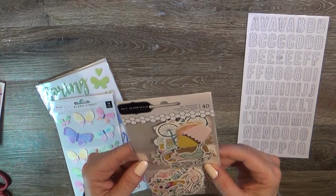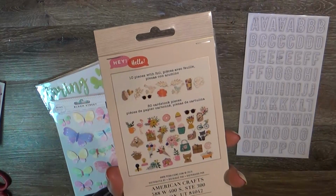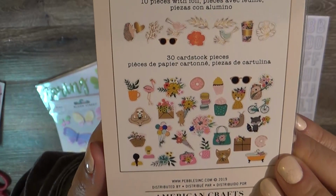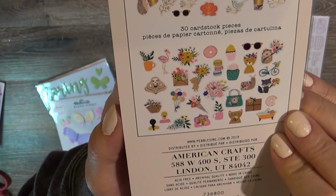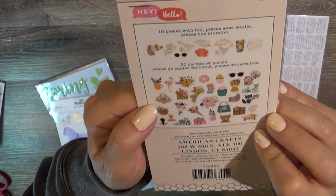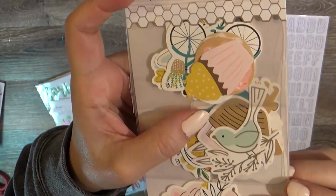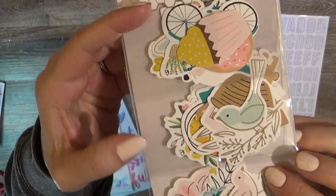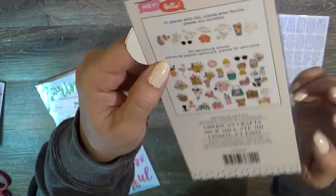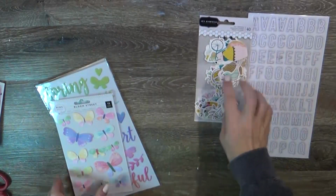This is the Jen Hadfield Icon Ephemera, her homemade collection, but it's from the Hey Hello collection. There's little hedgehogs, and there's like flamingos. What is that? I don't know what that is. But there's balloons and flowers, girls with braids. There's some little critters in there. If you want to take a closer look at this, I'll be more than happy to break it open for you. But the colors, of course, match very, very well. Ooh, it's already kind of split open on one side. So that's super duper cute.